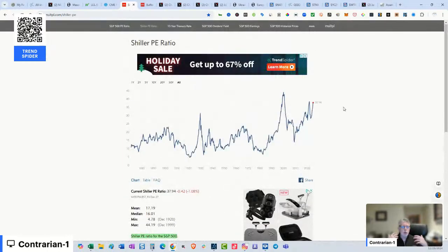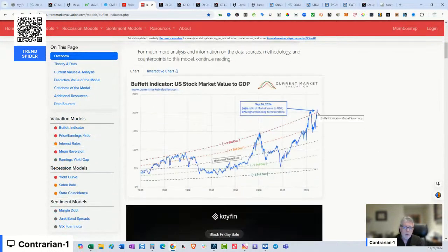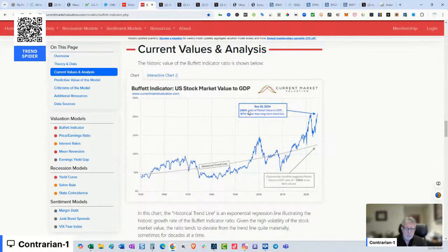So valuations are extremely expensive as measured by the Shiller PE ratio and the Buffett indicator. We are beyond two standard deviations, beyond historical norms. This is 2000. For context, the stock market as a percentage of GDP is well beyond a standard deviation beyond where we were in 2000. That's how overvalued this equity market is. Here is the historical trend. You are here.